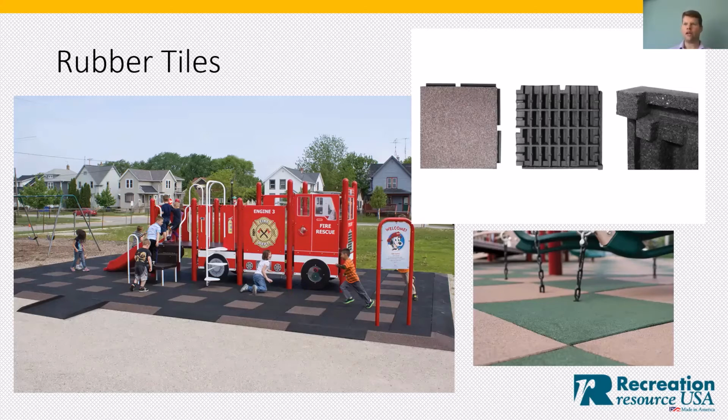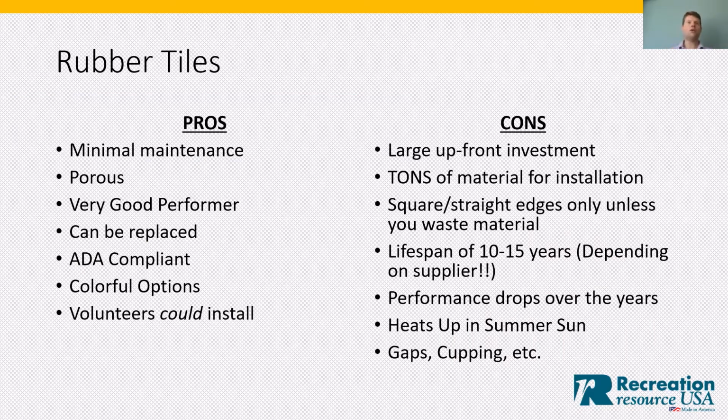You can do neat things like checkerboards, or you can do just simple little designs as shown in the photo there as well. But they do have some pros: minimal maintenance, just blow it off, light pressure wash, something like that. They're porous. It's a good performer. I think there are some options that are up to 10 or 12 feet for fall height. It can be replaced in 2-foot sections. The ones that are interlocking are maybe a little bit more difficult to get apart, but they can be replaced. So under a swing or something like that, or at the end of a slide, if it gets worn significantly, it can get replaced.